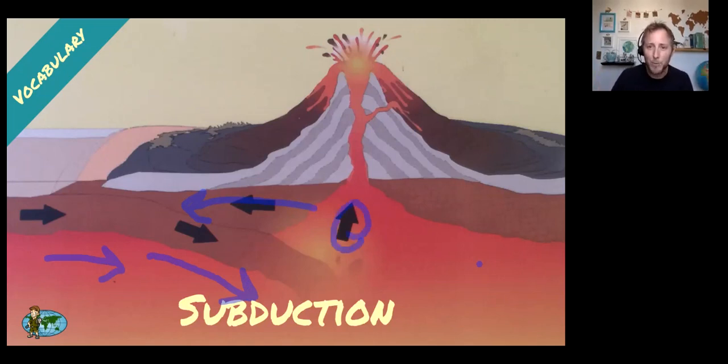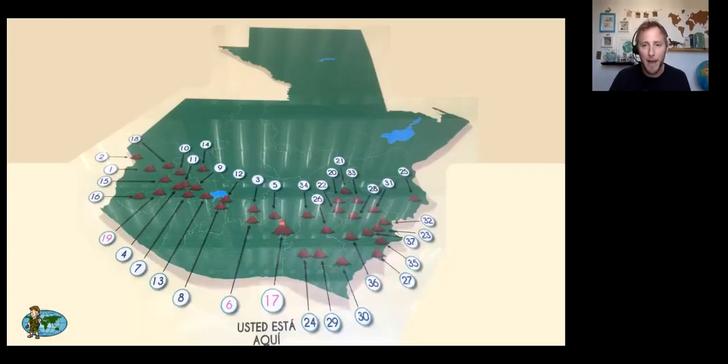And because of that, it makes some really super hot magma when some ocean water gets mixed into it. And that hot magma rises up and causes a volcano. And this is basically what happens with most of the volcanoes located in Guatemala and all around the Ring of Fire.